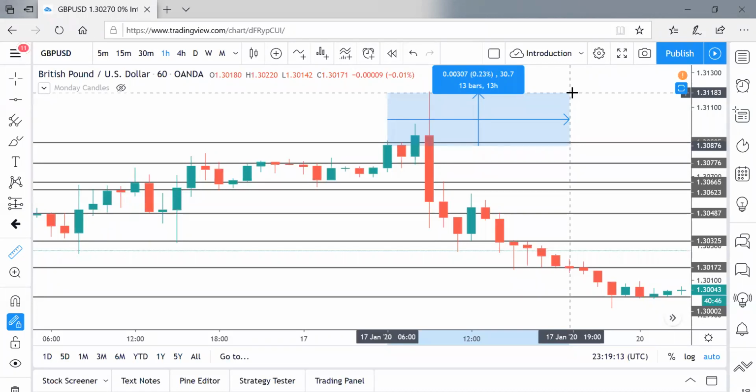You can move it to entry or you can move it 5 pips in profit, right? So that as the trade goes up, your stop loss is actually moving up with it. The beauty about that is that you never lose. The whole idea is to never lose, right?